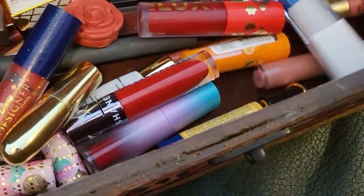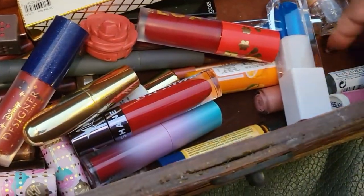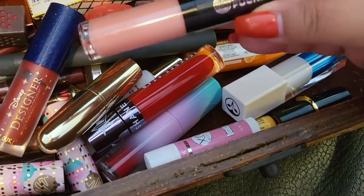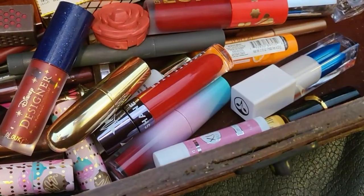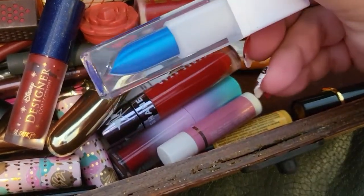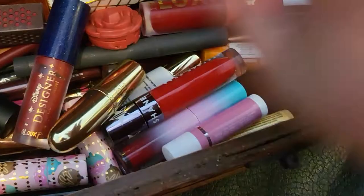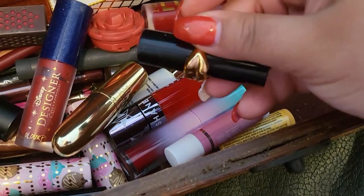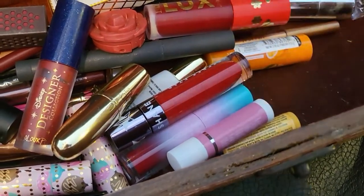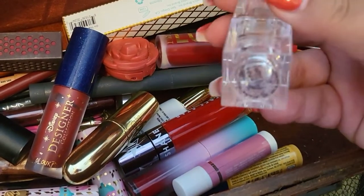Boy, oh boy. This from Melted from Too Faced. Nope, can go. This one, I don't know where this is from, but I'm not gonna keep it. Goodbye. This is from Hink and Harry. This is the blue one. Maybe. I don't know. This is from Pat McGrath. I'm gonna keep everything from Pat McGrath. This is a color that I do not like.